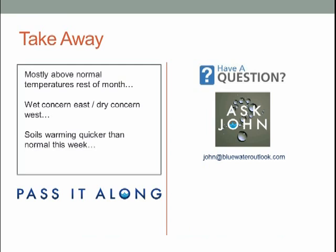So here are your takeaway points. Mostly above normal temperatures the rest of the month of April. I do have a concern with wet conditions over parts of the eastern Corn Belt, generally southern Illinois, southern Indiana, and southern Ohio. I have a continuing concern of dry conditions over the west, warm and dry. And then overall soils look like they will be warming quicker than normal this week. And the good news for the eastern Corn Belt, it looks like after this potentially heavy rain this week, next week should be drier.